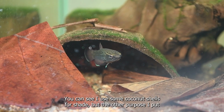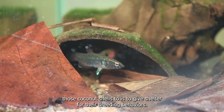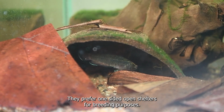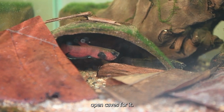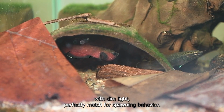You can see I use some coconut shells for shade, but the other purpose I put those coconut shells to is to give shelter for their breeding behaviors. They prefer one-sided open shelters for breeding purposes most of the time. We use coconut shells, but you can use one-side open caves for it. Tannin-colored water and low pH with dim light perfectly match for spawning behavior.